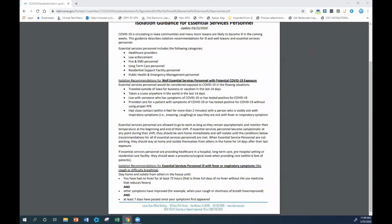Can you hear me? Okay. So the updated number of persons in Iowa infected with COVID-19, so these are the people that tested positive, is 424.